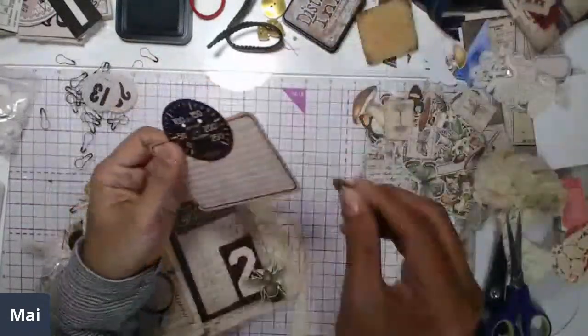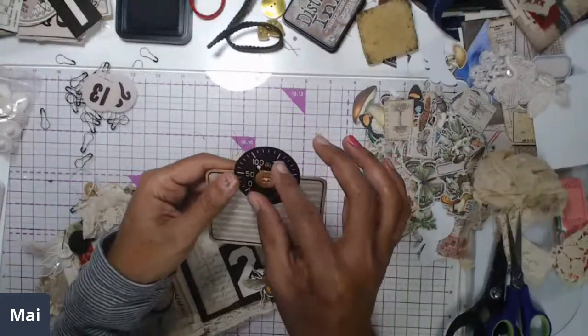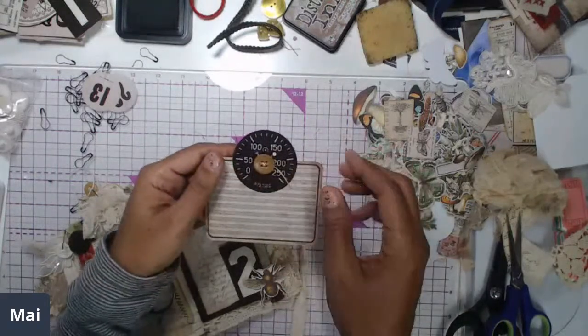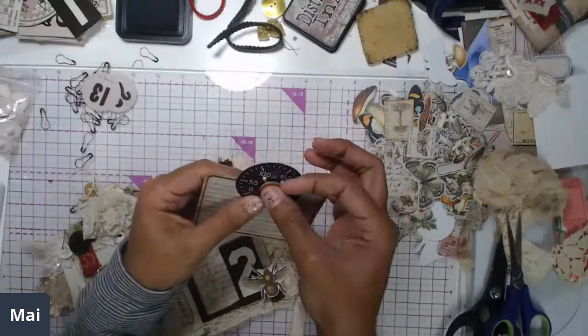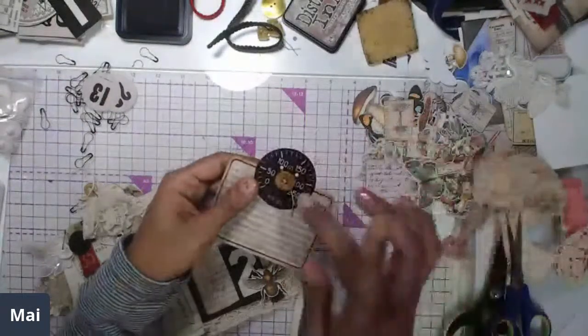That's really cool looking. I thought it was a clock at first, but it's not, is it? It's one of those, what do you call it? Meter things for the car? Speedometer? That's cool. Yeah.